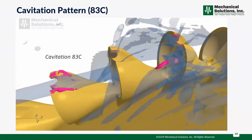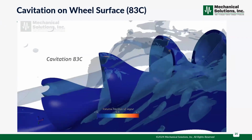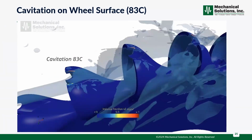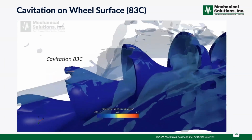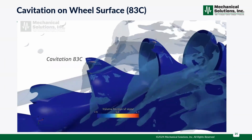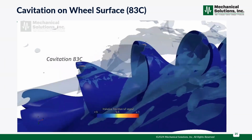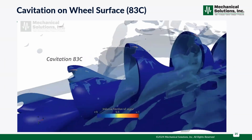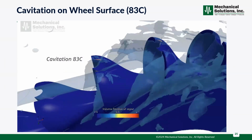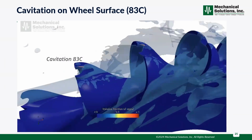So the water here is only 10 degrees cooler, and it's really a big effect on what the cavitation pattern looks like. So now again, we see it on the surface. We see some evaporation on the backside, those big shoulders, but the splitter horn that cuts through the jet sees much reduced cavitation. And that, yeah, brings me to the end of this presentation.